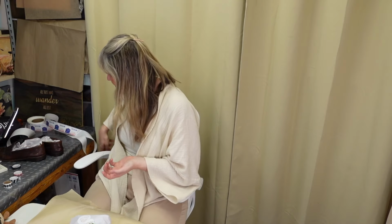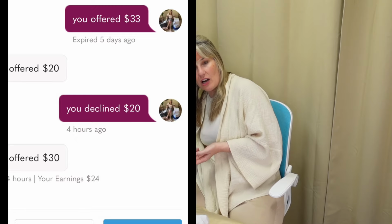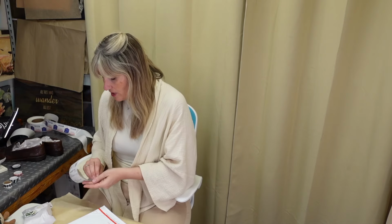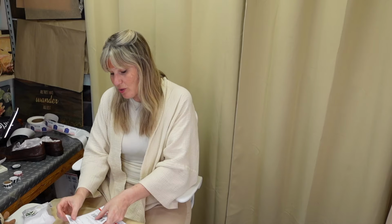So I declined it because I wanted at least 30 some dollars for this belt. The buyer actually came back with a $30 offer, which was $10 higher than her original offer. I've had it for quite some time, so I decided to accept it. And that's how the story of this belt being sold went down.